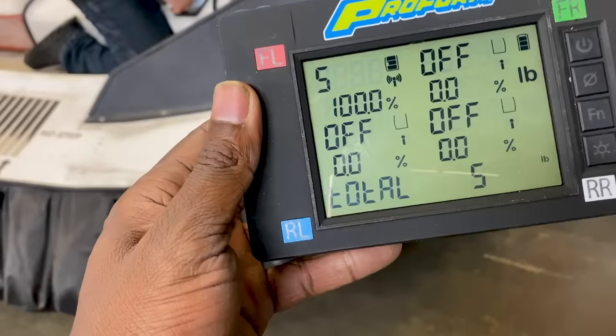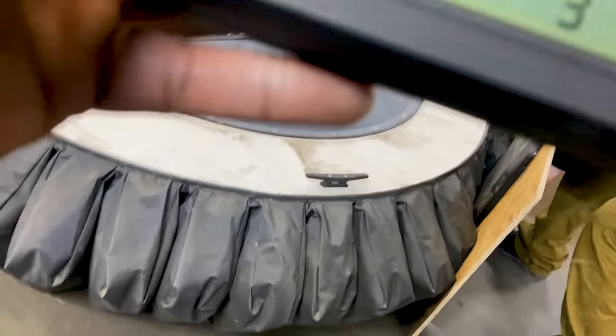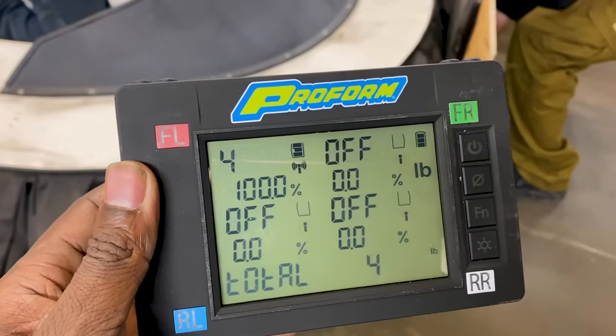It says 5 pounds right now. I'm going to... All right, 3 pounds. Go for it.